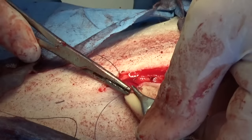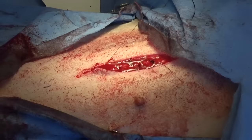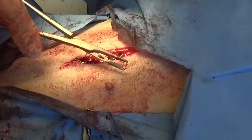You can see there's more oozing here than there was in the surgery in the abdomen. Look at that. There's more blood, but that's okay. It's just sometimes tissues ooze. The skin's got a lot of blood vessels. So we're gonna tie this together.